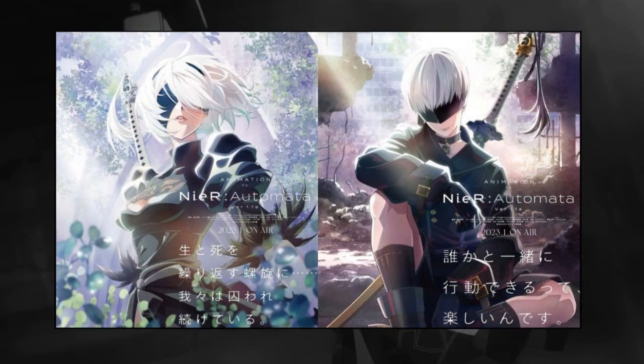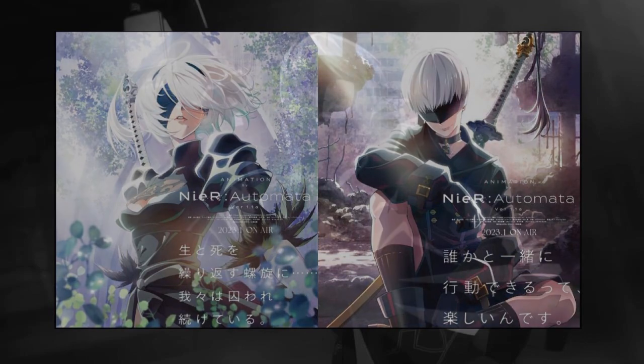Another point of continuity with the game is that the voice actors for both 2B and 9S are reprising their roles in the anime. Now, the anime's music is being handled by a company called Monica. I wasn't able to find any information about how much of the game's soundtrack they're using, but hopefully they were given at least some of it to work with. At the time of recording, the episode count for the anime hasn't been released, but my guess would be 13. Very few shows from A1 in the past few years have been longer than 13 episodes.